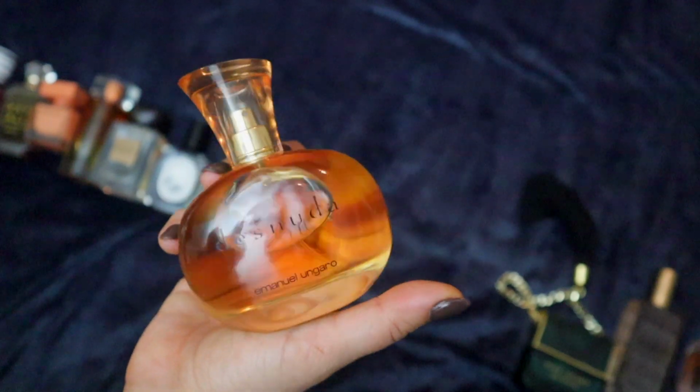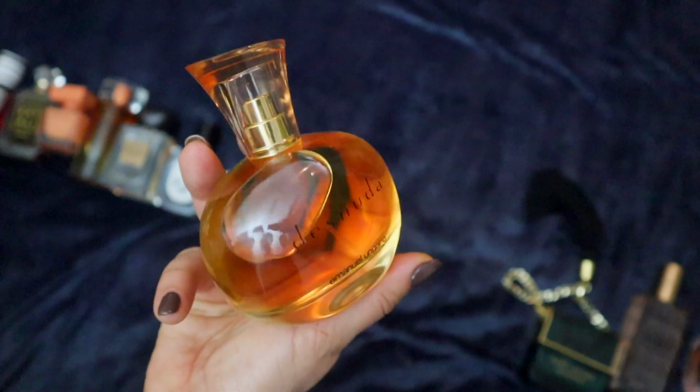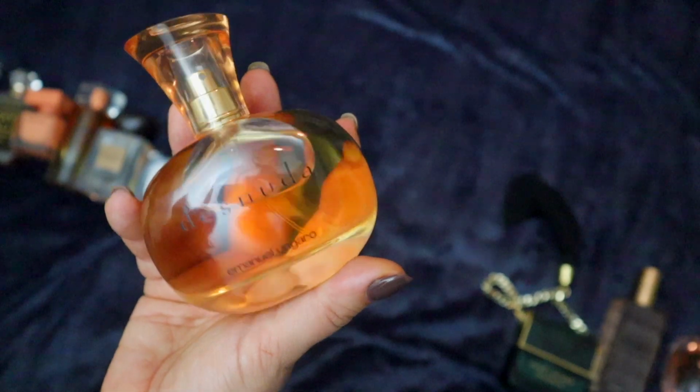The reason, I mean, I do like it. The reason why I don't really want this in my collection is because I don't really use it. It's just one of those fragrances. I don't really reach for it. I don't use it. I don't think I will use it. So this one is going.